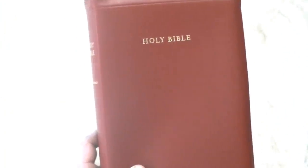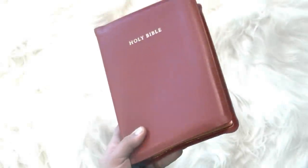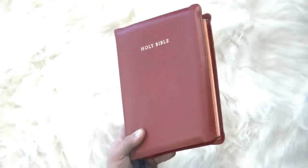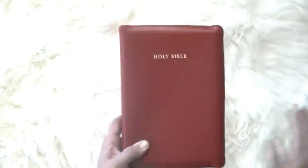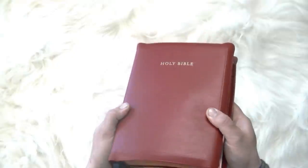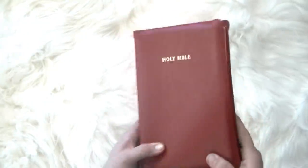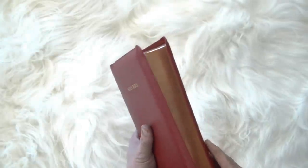So all in all, I'd say a very beautiful Bible. Definitely very soft. The texture of the leather is very, very smooth. It's not a rough finish or anything. Just a very nice Bible. The full yap type of a thing here is good.